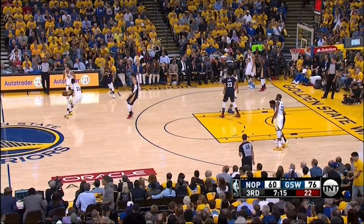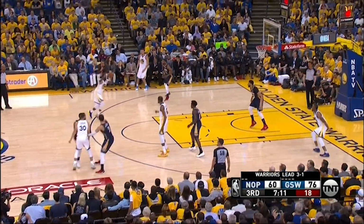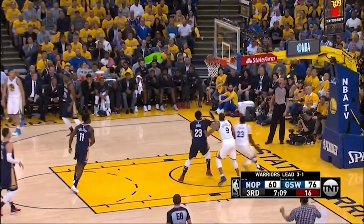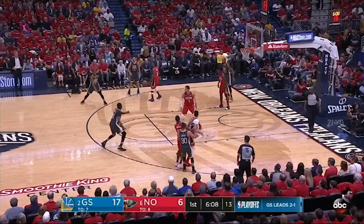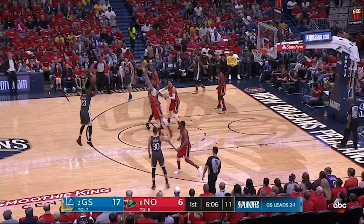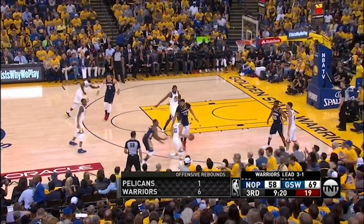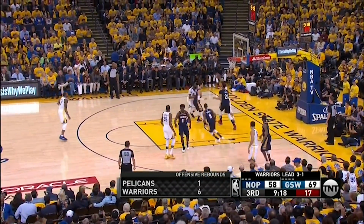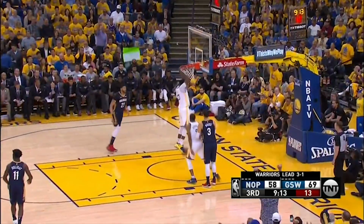Draymond sets tons of screens, then feeds off the Big Three's gravity. When AD is worried about the lob to Iggy, there's no one to stop him. The defense would prefer to let Draymond shoot as many threes as possible, but he hits just enough of them to keep the defense honest. And he's always in the right place at the right time, as Iguodala sets him up with a nice drive and dish. No help when Klay, Durant, and Curry suck their defenders far from the action.